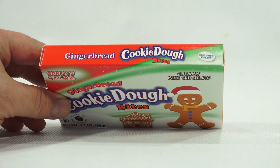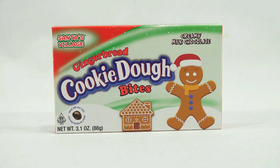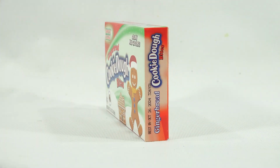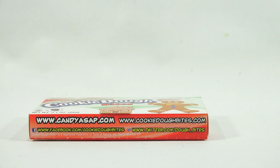And right on the top, it says egg-free recipe. What does that mean? That means there is no egg in there. So you're eating cookie dough without egg. That's what that means. I had to think about that just a second. I was thinking maybe they give you a recipe. And there's one side. And there's the other side. And then the bottom says, ooh, we got something here.